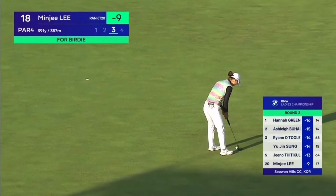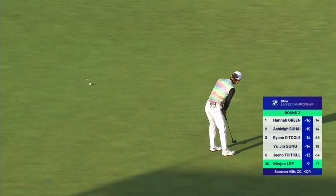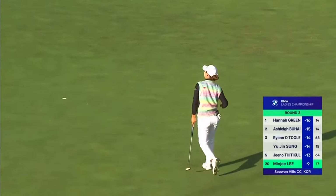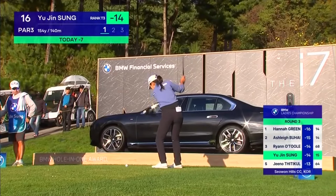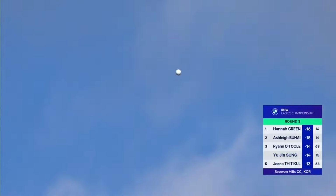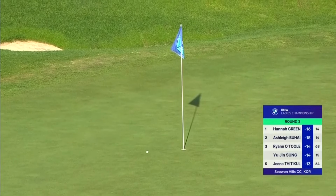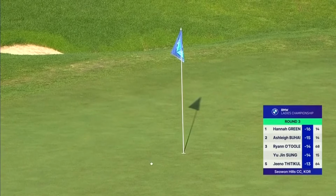Birdie putt to get to 10 under. Got to think this has to go for any chance tomorrow. And it does. BMW i7. Oh, yes, please. Into the setting sun. Oh, she could too. What a shot. Mirrors her ball striking all day. And that is spectacular.